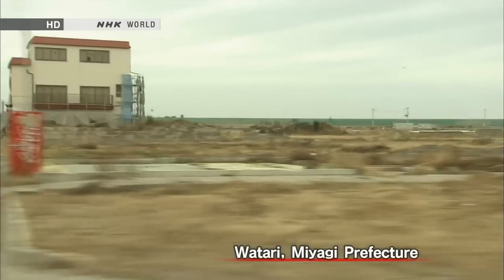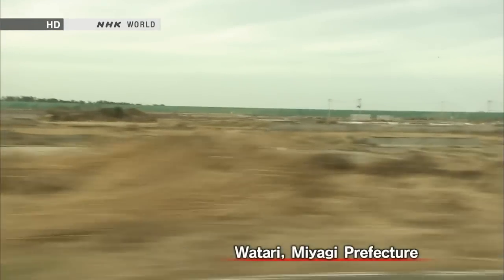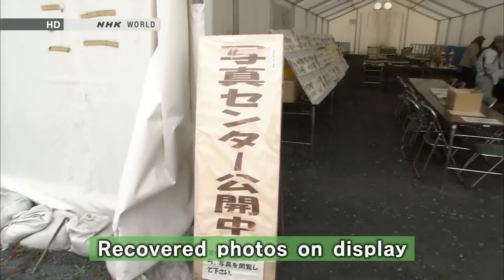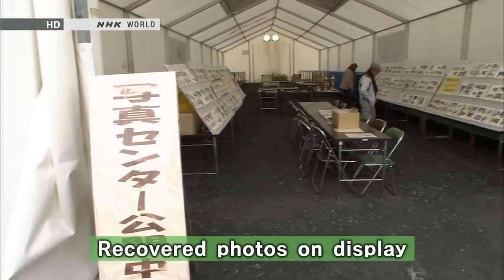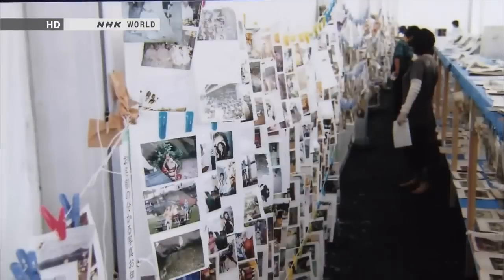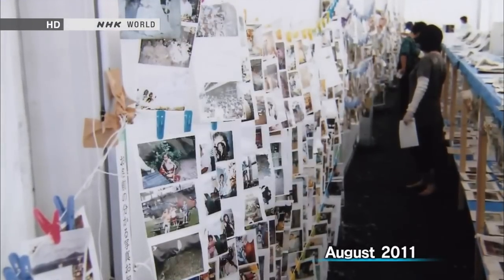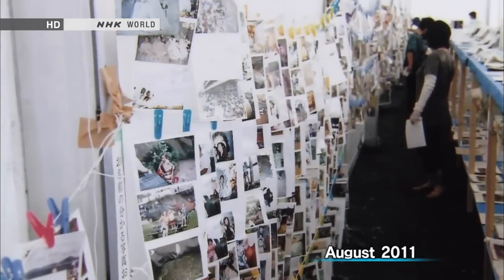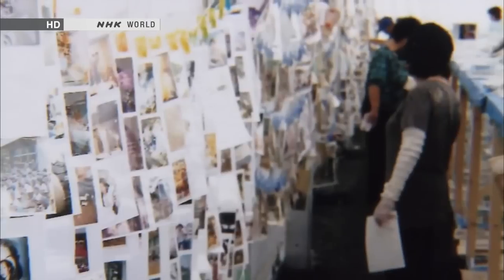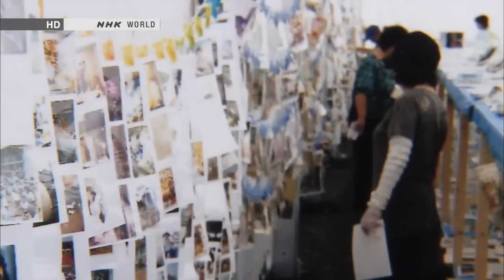Facial recognition technology is being used to help victims of the 2011 Great East Japan earthquake. Efforts have been made to return photos washed away in the tsunami to their owners. In the town of Watari, a tent was set up after the disaster to display recovered photos. People could come and look for theirs. But there were 60,000 salvaged photographs. People found it hard to sift through so many. Little progress was made on returning them to their owners.